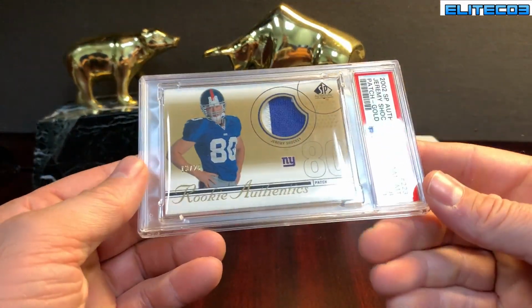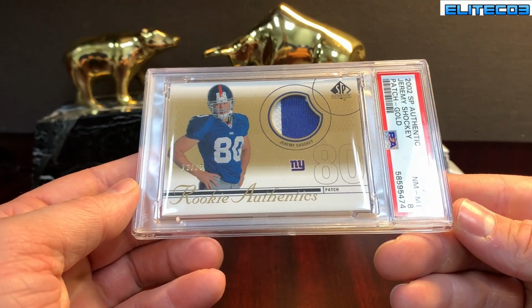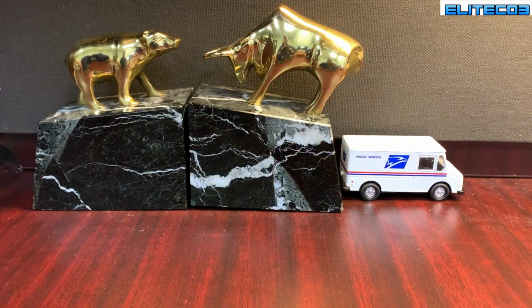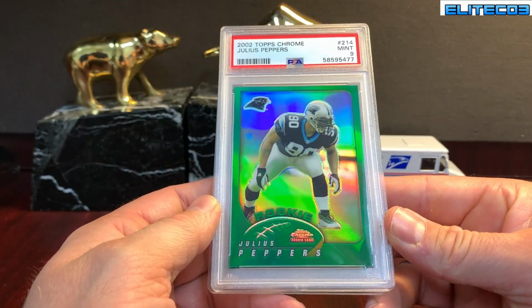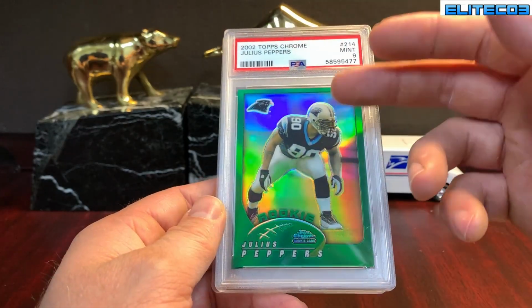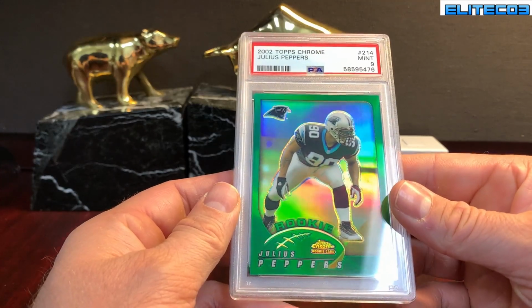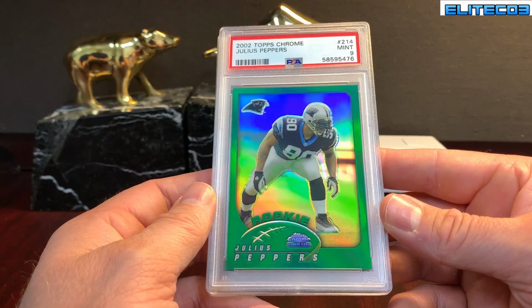This Shockey's cool. Shockey had a few good years. 25 print. That's the SPA Gold rookie. Gets an 8. And we've got some Topps Chrome 2002s. These are always fun to send in, and they're typically off-centered. This Peppers is just tilted, too thin a border on top there. This one looks good, just a little off right to left.